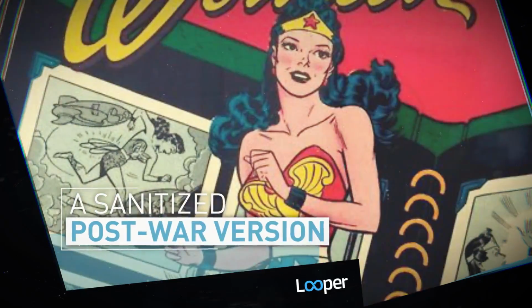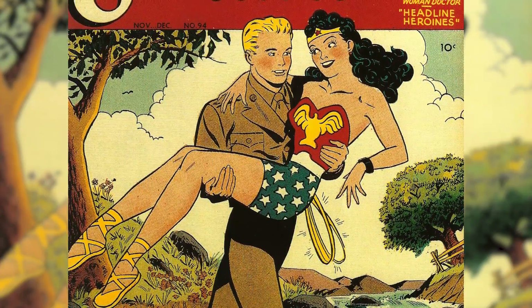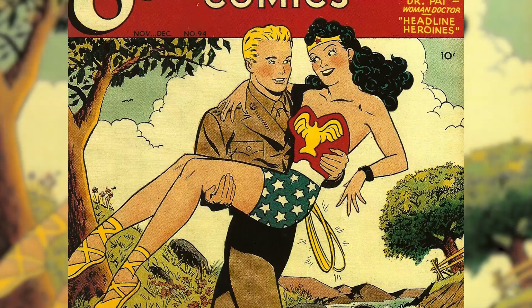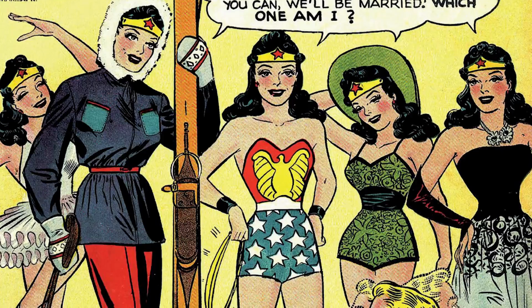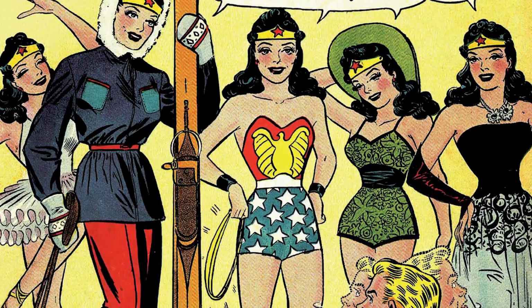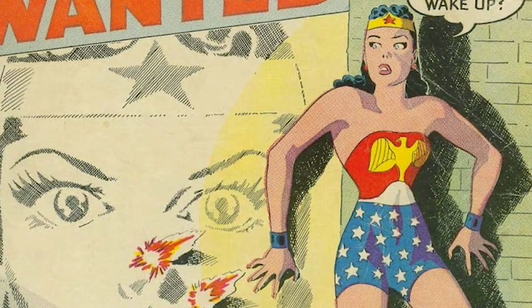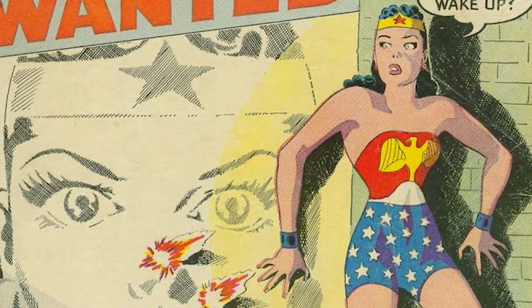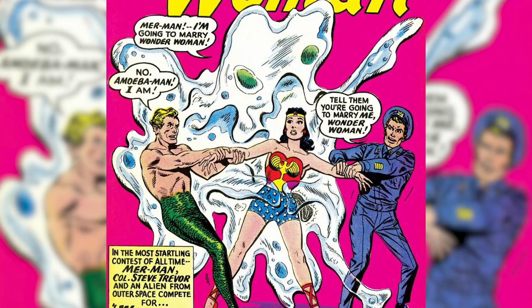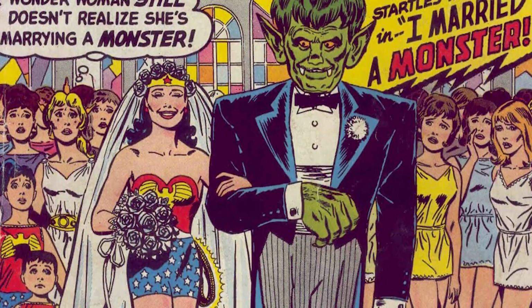A sanitized post-war version. When Marston died in 1947, the radical feminist subtext of Wonder Woman died with him, killed off by new writer Bob Kanigher. Diana soon embraced traditional gender roles for the 1950s, longing to marry Steve Trevor and settle down as a housewife. Her costume changed to reflect her new values. Her boots were replaced with ballet slippers, her hair was pulled back in a more conservative do, and her swimsuit-like costume became more demure, carefully covering her cleavage and upper thighs.